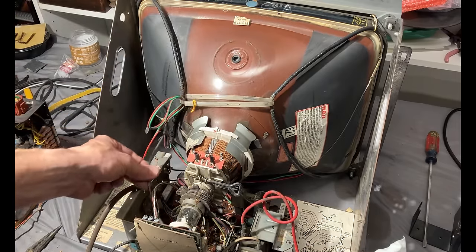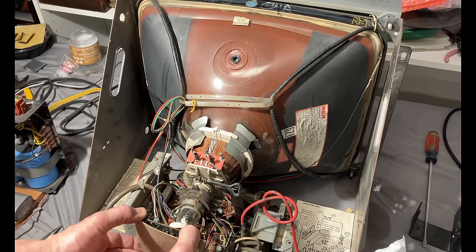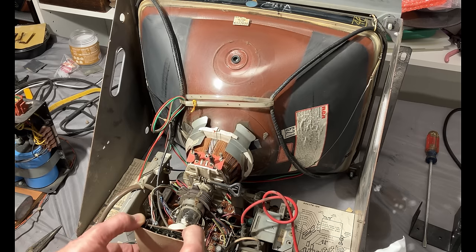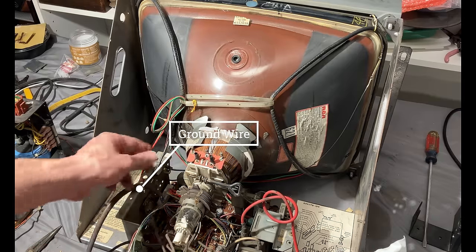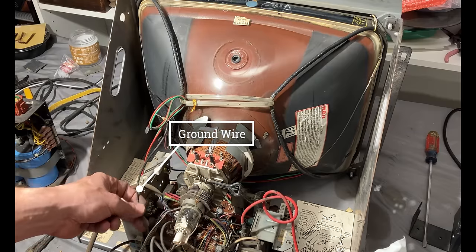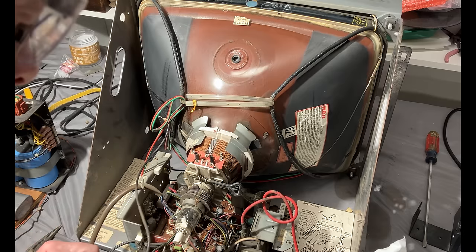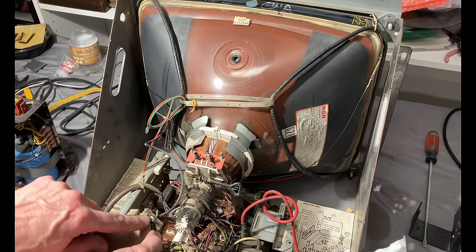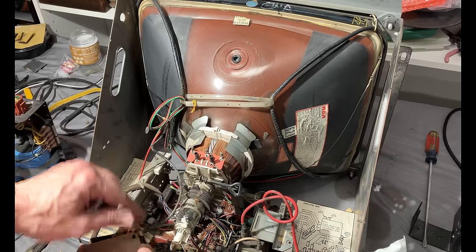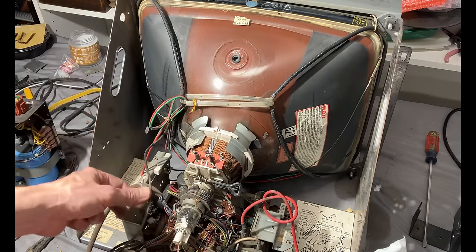There's gonna be another one that's gonna run to this neck board. So we're gonna very gently wiggle back and forth and pry off the neck board, just like that. Sometimes this wire that comes across is on a plug. Sometimes it's soldered to the board, like it is in this case. So I'm gonna have to desolder it either here or up here where it connects, because this can't remain connected.